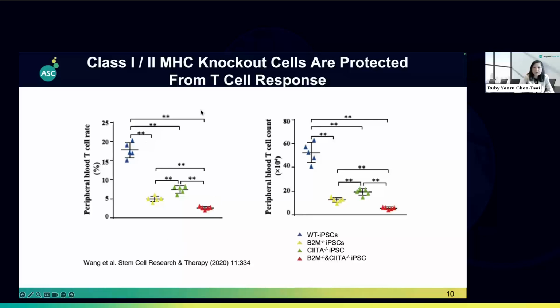I'm just using one of them to show that knocking out class 1 and 2 protects the donor cells from T cell response. For example, the wild type iPSC is in blue here, and the B2M single knockout is yellow. We're measuring T cell response, and you see a much lower response from T cells. And then the CIITA knockout also shows a lower response. And this is the double knockout, so both class 1 and class 2 are knocked out, and it's even better. So knocking out these two HLA genes confers on the donor cells the ability to evade T cells.